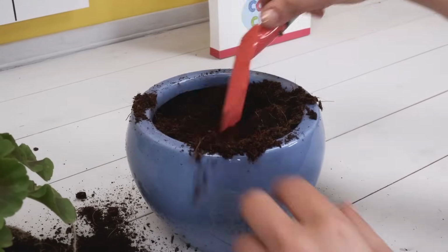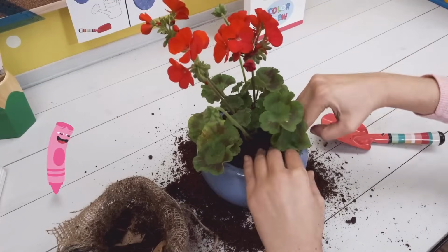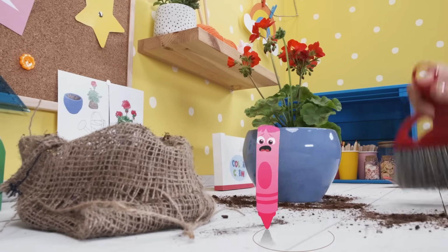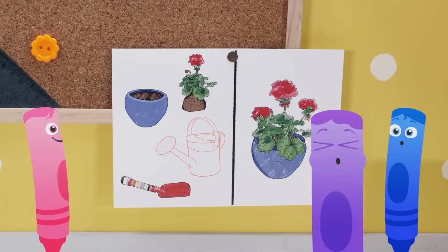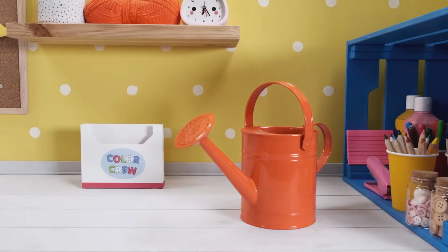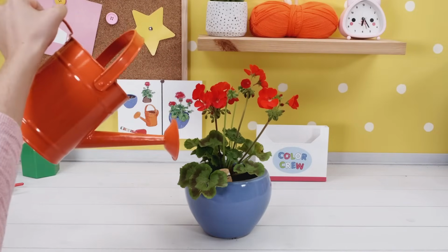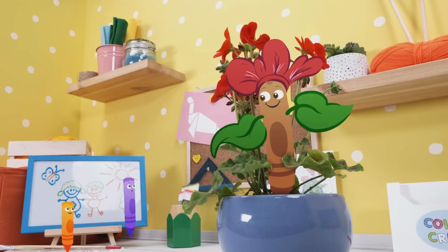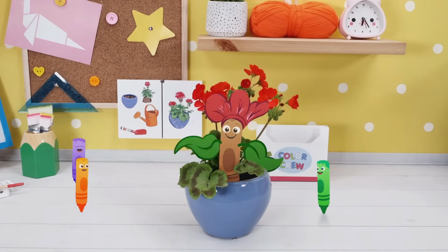Here we go. Let's dig this out. And now there's enough room for the plant. Look out, Pink. Oh, boy. Watering can. Watering can. Great job. See how everything grows? Flower pot. Great job.